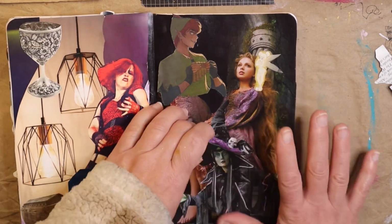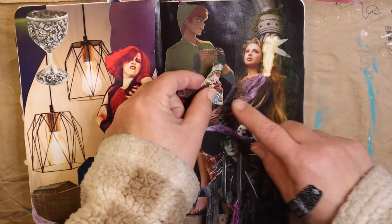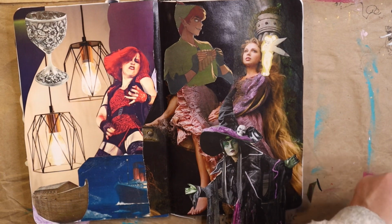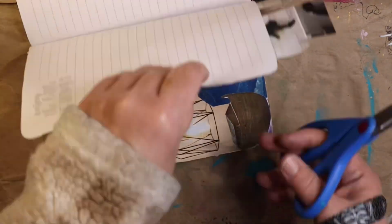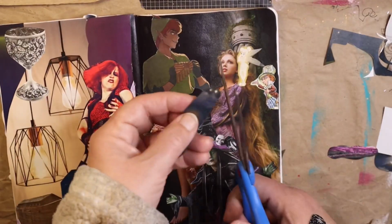So is Peter Pan someone that actually visited Rapunzel? And that's why she's thinking about him? Because he can fly. So it is possible that he can get in the tower and sneak in and see her. And then the Mad Hatter, I don't know what he's doing. He's offering tea or something. He's just poking in from the side.